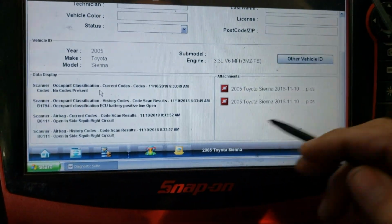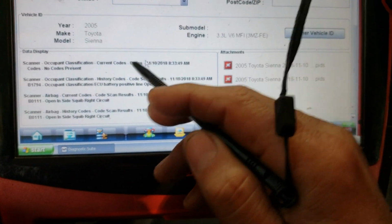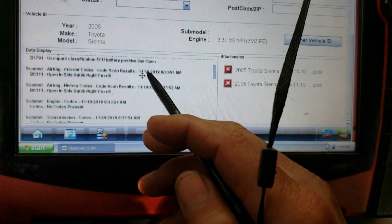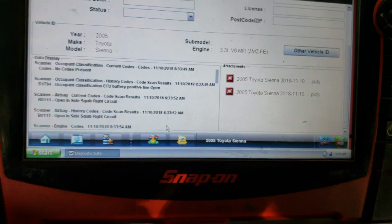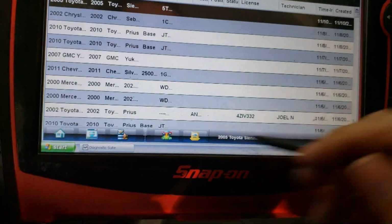I'll show you that here. I took this capture already, but look here. I only have codes on the airbag computer, but I don't have any codes on the engine and transmission. However, there is the possibility someone cleared the codes on this vehicle.